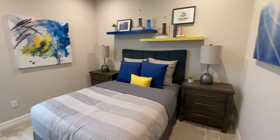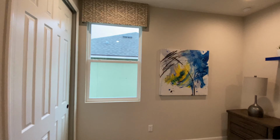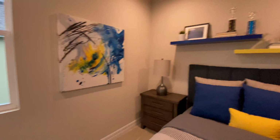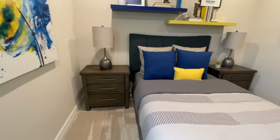And you still have plenty of space for the two nightstands on each end. So you could reformat the room differently. Oh, definitely. Make it feel even bigger. Decent-sized closet. I mean, it's average. How much more do you really need?